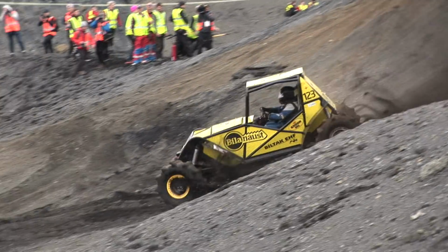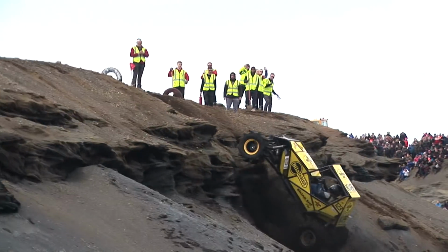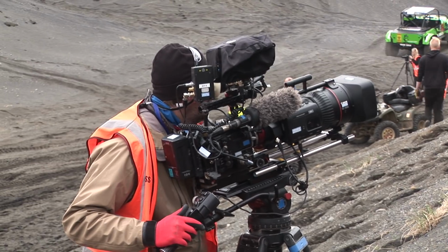Geir Evert at least does a good job here to go through the first gate, and now he knows that it's possible to go up, but no! That's not the way to do it, and that is a way to damage your front suspension. However, he looked to get through.